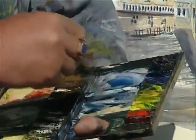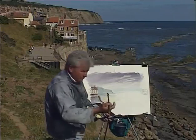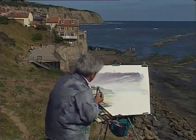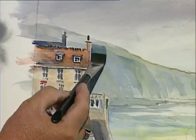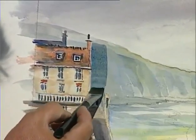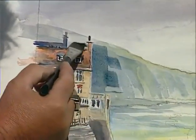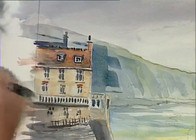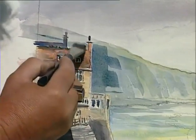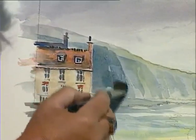This is the exciting part. Prussian blue. As soon as I put my blue in, you'll see this house bounce out. Really bounce out to you. Here we go. Should be jumping out at you now there. Don't forget to take it on there as well and up there. Weaken it there. Bring it down.